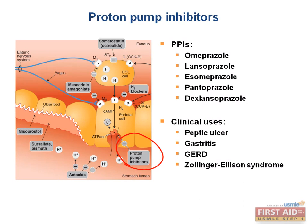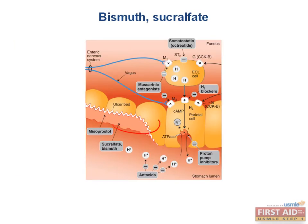Peptic ulcer treatment usually involves treatment with 3 drugs. This triple therapy includes a PPI, clarithromycin, and amoxicillin. However, it can include metronidazole if you are penicillin allergic. Bismuth and sucralfate have a physical mechanism in which they bind to the ulcer base and provide a physical barrier that allows bicarbonate secretion to reestablish the necessary pH gradient. They are used to increase ulcer healing and to treat traveler's diarrhea, also known in some circles as Montezuma's revenge.